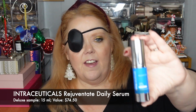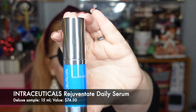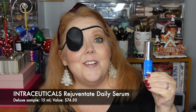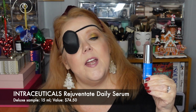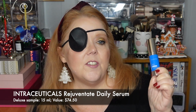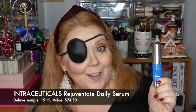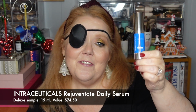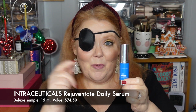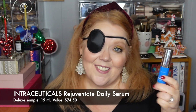Okay, our next product is from Intraceuticals. It's not a brand I've heard of. Let me know if you have. This is Rejuvenate Daily Serum, #1 Revive. So this visibly improves your skin's texture, radiance, and vitality, hydrates and delivers potent anti-aging ingredients, and creates the perfect canvas for makeup application. This is 15 milliliters. A full size would be 30 milliliters and retail for $149. So this 15 milliliters deluxe sample has value of $74.50. Again, if you're familiar with this brand, let me know down below, because at that price, I want to know more about it.